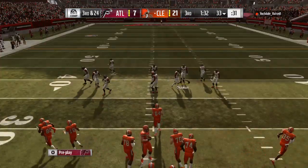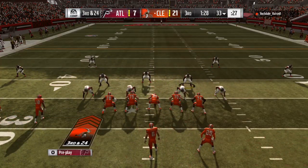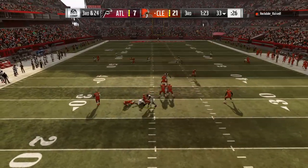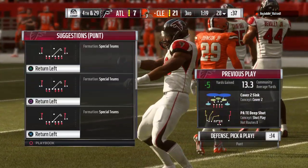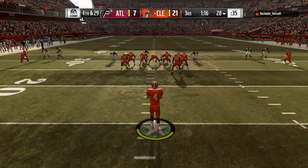The Browns on third down. They've been near perfect, 4 for 5 to this point. This will be third and forever. They go play action. Mayfield. And the Falcons get there. The Falcons get the sack. Down he goes. Takk McKinley in there to pick up his second sack now of the afternoon.